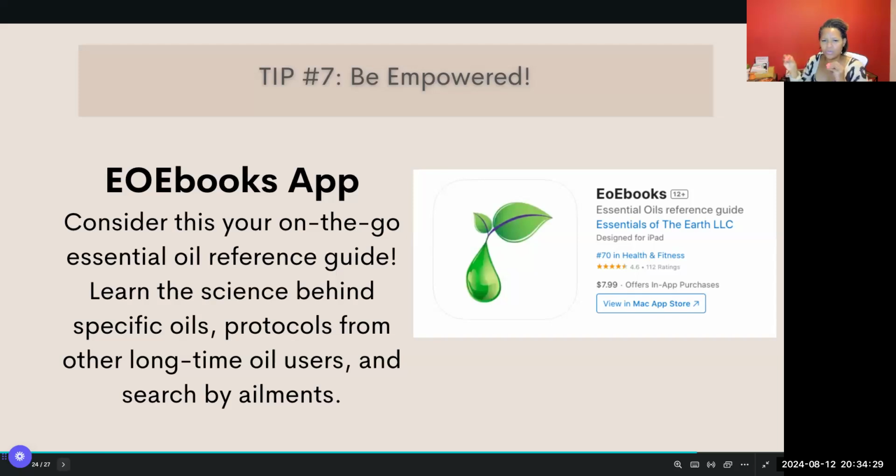This is like your essential oil encyclopedia. It has over 300 different ailments that you can search through. You can learn more about every single product that doTERRA offers, and it's updated regularly. So as doTERRA launches new products, this is going to be updated. So you're going to be able to refer there. So it's really, really handy dandy.